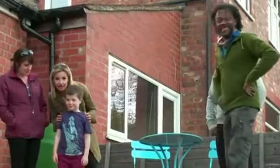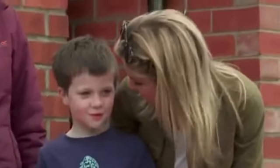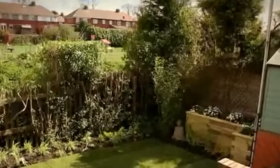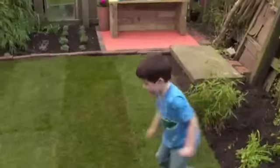Lawrence, what do you think of the garden? I had no idea it was going to look like this. Have you missed your garden? Because you couldn't play out here for a little while, could you? But now, I think you've got a garden that you and your brother can enjoy, but I suspect Mum and Dad can enjoy too. Yeah, well. How happy is that sight, given that you haven't had this for a good few months? It's incredible. It's just brilliant.